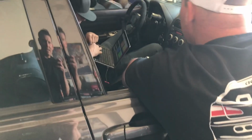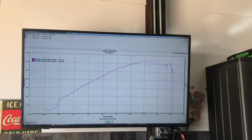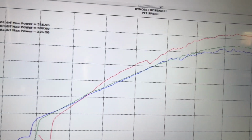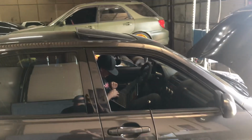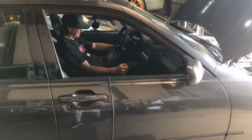How much boost was that at? It was actually less boost. Really? Yeah, it showed 3.5 pounds. That's it? Jesus Christ. Yeah, that was just a little bit of timing corrections. And wow, less boost. Alright guys, so we can see after three runs, we're at 366 wheel. It takes the abuse it has.